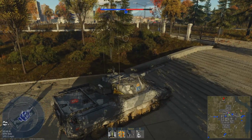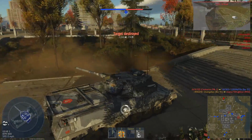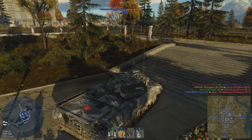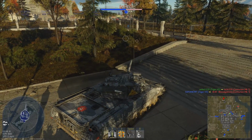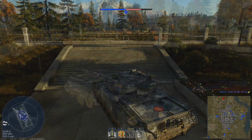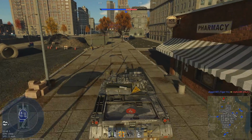Got that M18 scouted. That's obviously hostile. Take him down quick. So far, so good. That M50 could have easily killed me if he had seen me. Yeah, reverse speed is nothing to write home about. Acceleration's okay. Stock.